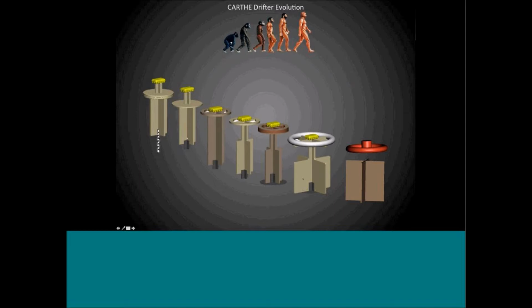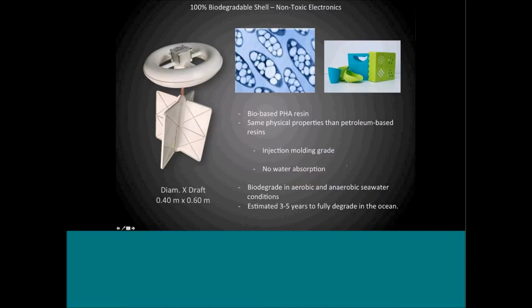Once we had the design correct, we had to find the right material. And the right material for us is PHA. This PHA resin is created by these bacteria that you see here, and you feed them with sugar, in our case corn sugar, and they accumulate in their body these white blobs. This is a polymer derived from the corn sugar, and you can extract this polymer, and it has the same properties as the usual petroleum-based plastic.